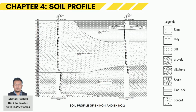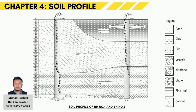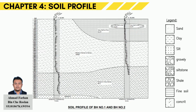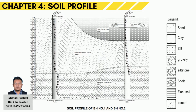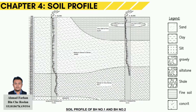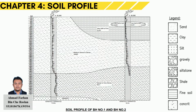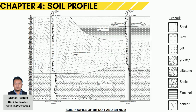Today I would like to present the subsurface condition. Soil condition, based on the borehole information provided: the subsoil condition beneath the project site is classified as follows. Very soft to soft clay, grayish silty sandy clay with an appreciable amount of fine sand. Very soft to firm clay, this layer was found underlying the soft clay. It is a light grey to grayish silty sandy clay.